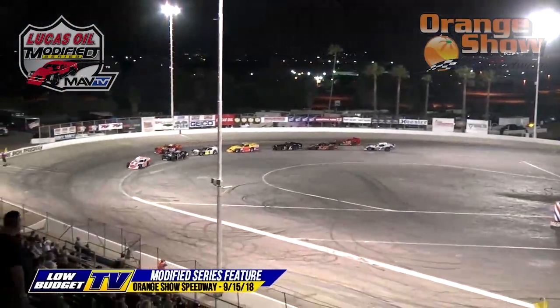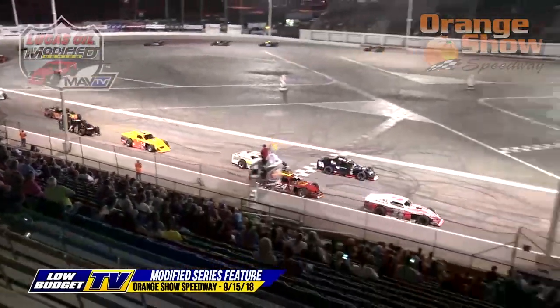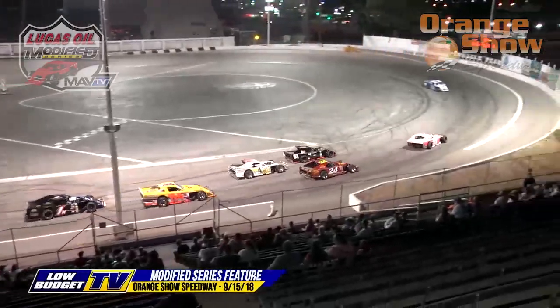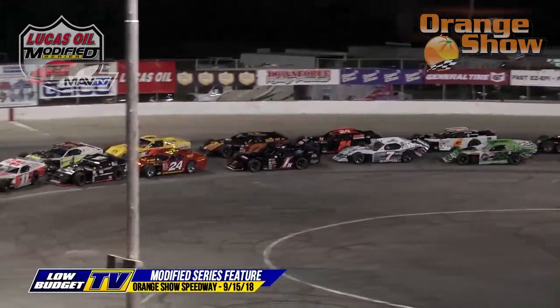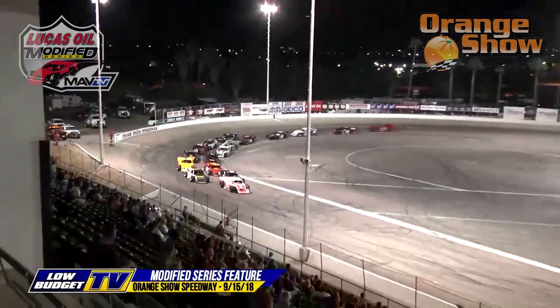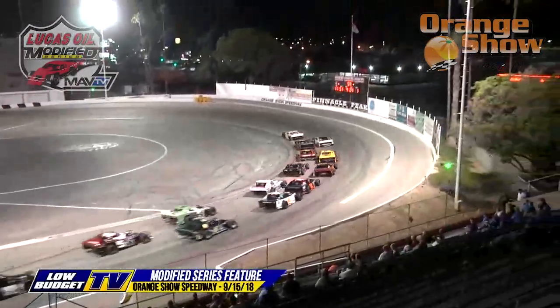Well, I'm worried about the 4's left front. Oh, I know what you're saying. I was just going to say he does get some door damage, but I don't see any issue with that left front. We're locking up the brakes. He knows that this could have been his. 41 laps to go. Green flag is in the air, and we're slamming bumpers up front.